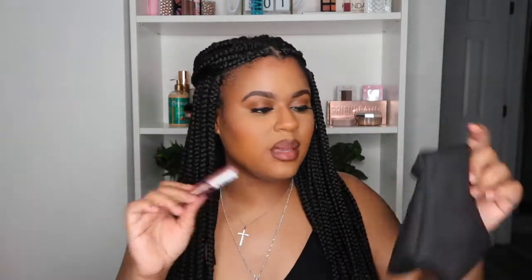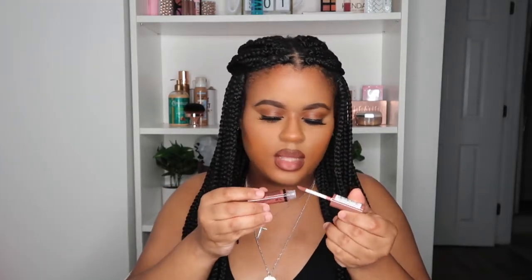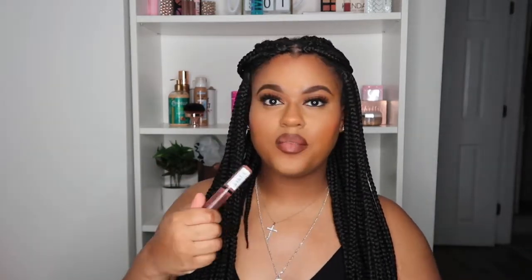Next thing I see is a NYX butter gloss. This is in the shade Praline. I actually need to put this butter gloss in my Skims pouch, because this is where all my glosses and stuff are. But I love NYX butter gloss. Literally, this one is so pretty. I usually wear these by themselves, but they look pretty on top of a lip as well.